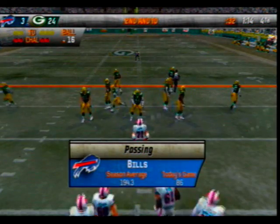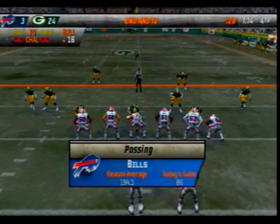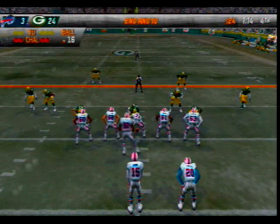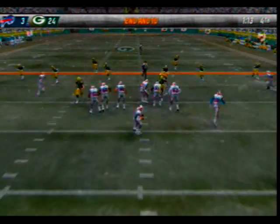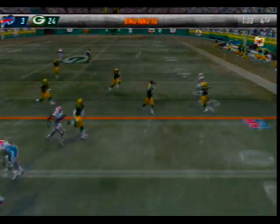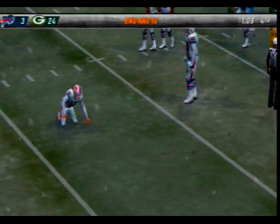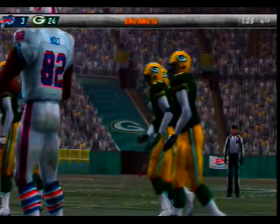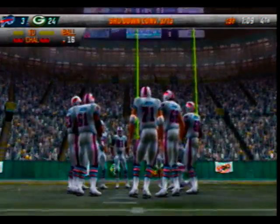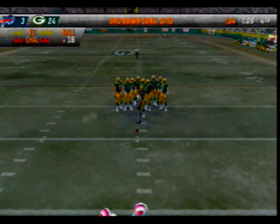Second and 10. Ball on the 16-yard line. Sharp with a man in motion. Keep the throttle down. Dropping back. Pressure. Throws it. Almost intercepted. And they have to go to the air because they need big plays and fast. That's right. You got to have composure in these situations. Find your receivers who can pick up yardage after the catch. But most importantly, you have to keep the chains moving.